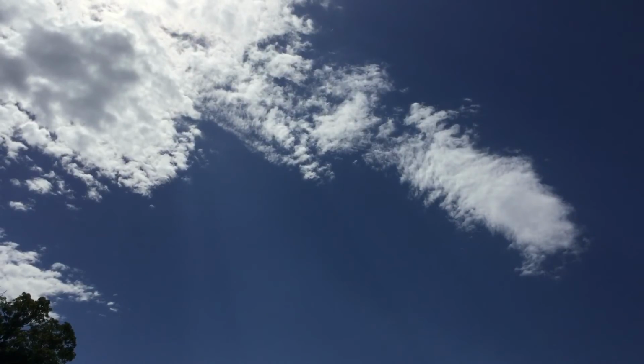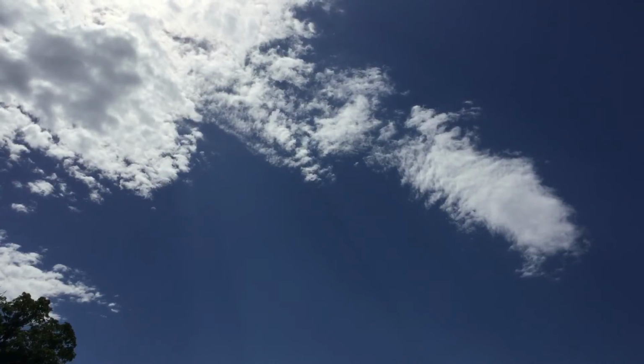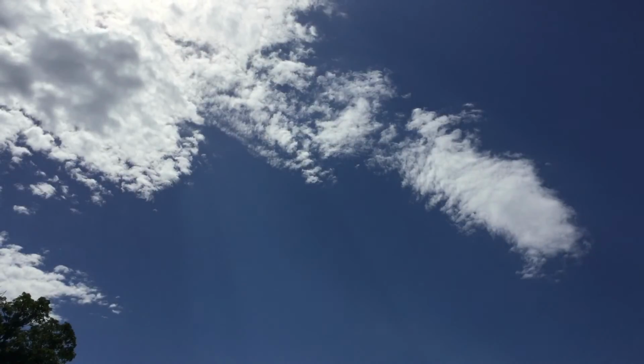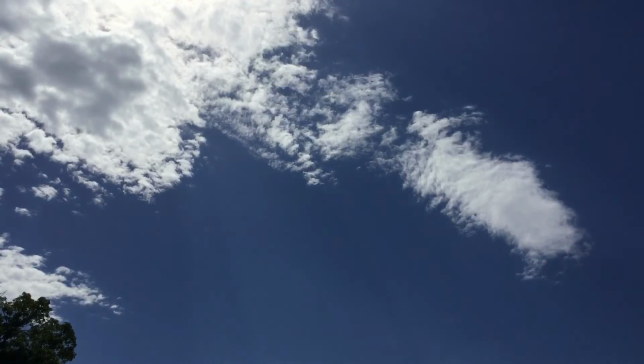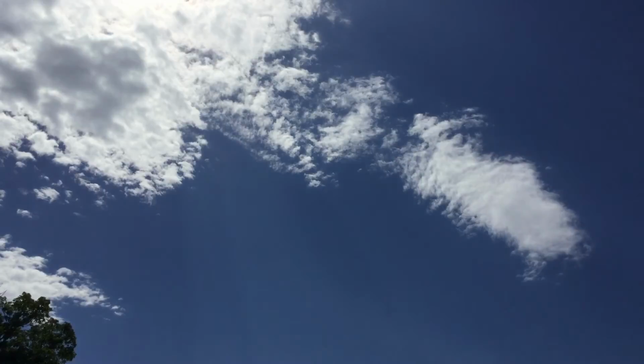Number 13. The Sun does not appear to shrink as it goes over the horizon. It in fact stays exactly the same size. If anything, it may appear slightly larger due to some lensing caused by the sun's light going through the atmosphere.